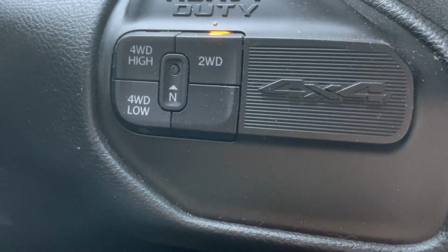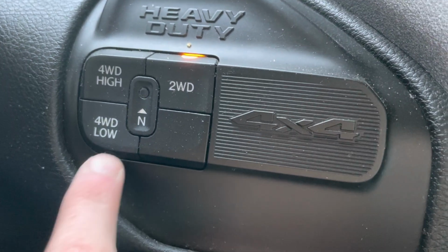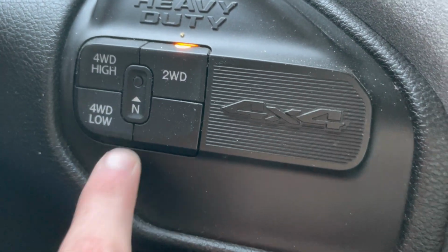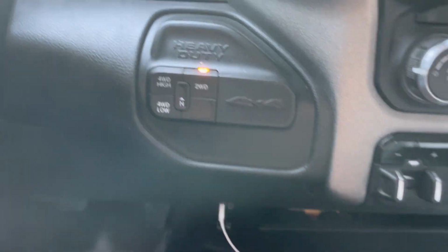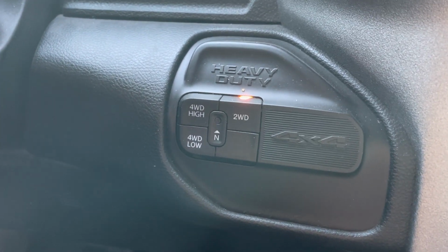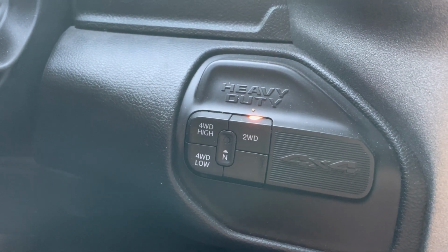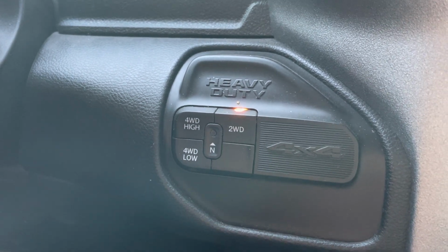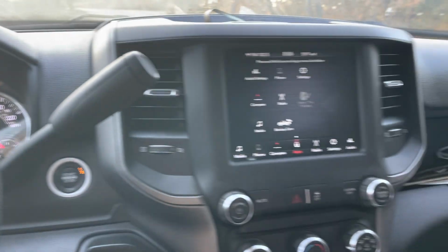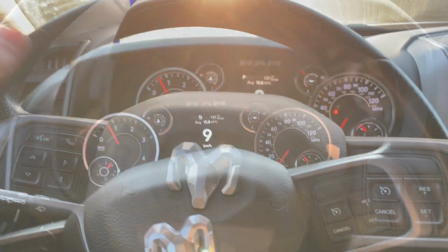Here you have your 4-wheel drive high, 4-wheel drive low, 2-wheel drive. I really like how they have the button system now. In the 4th gen that we had, they had just one of those little shifter things on the floor, and it was always getting stuck. You couldn't quite get it to click between 4 high and 4 low, so you'd have a problem there. These buttons are really nice. I really like that. So for the interior of this truck, I'd say this is amazing. I'm really impressed with the interior of this truck.